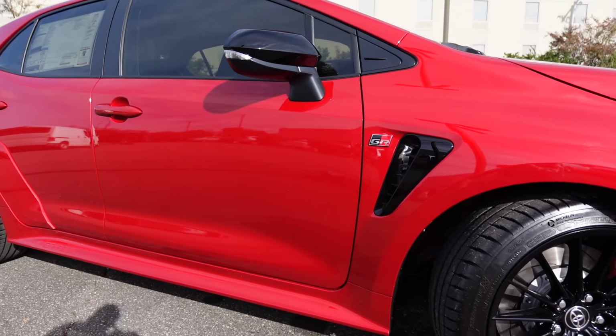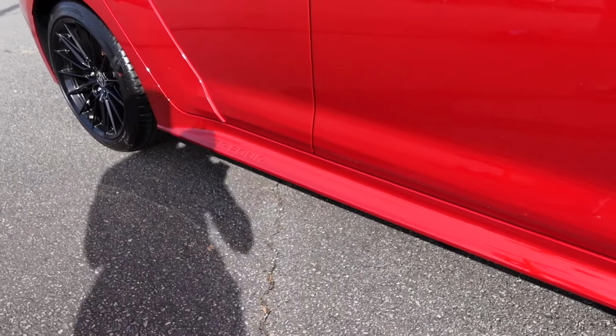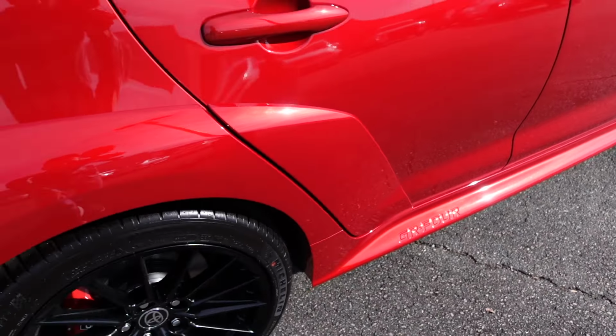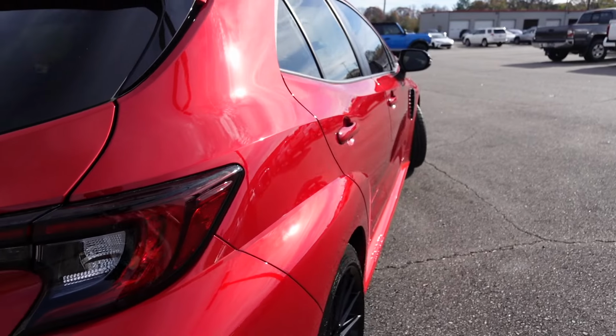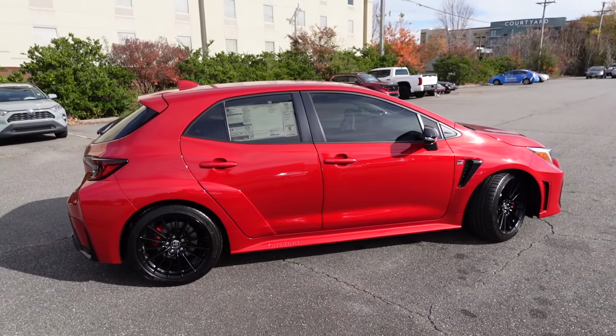One sharp body line in the upper portion of these doors. And then for the lower side skirt, it even says GR4 to represent the 4-wheel drive. The rear fenders have a nice wide body appearance with the addition of the actual bodywork itself. Has a really neat design. And then for the overall side profile, you can tell this is a compact car.